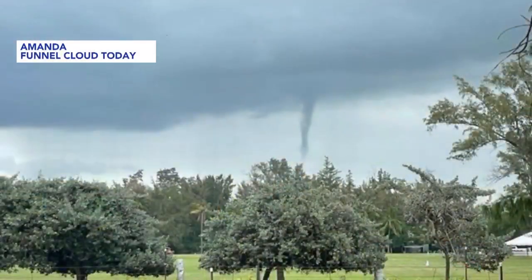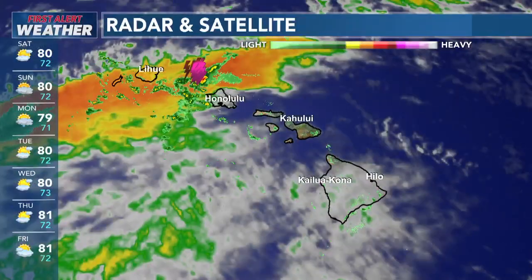Let's talk about the weather today. Very interesting. Jumping over to the North Shore, we had a funnel cloud there with instability. As we take a look at the satellite and radar image, earlier today, a few thunderstorms spawned just over the western end of the state. And also we saw some converging winds that could prompt funnel clouds at times.